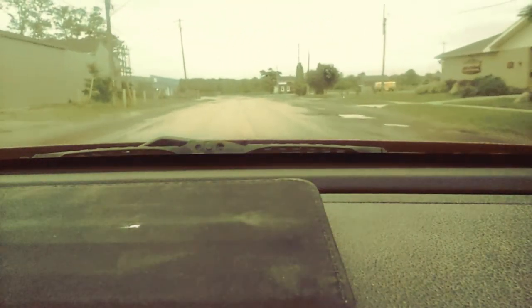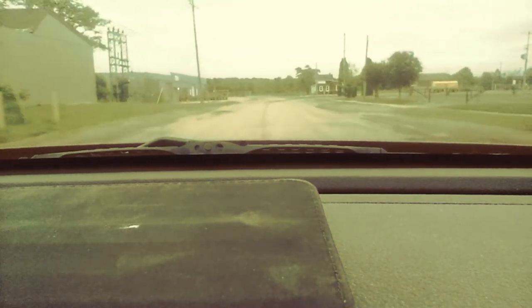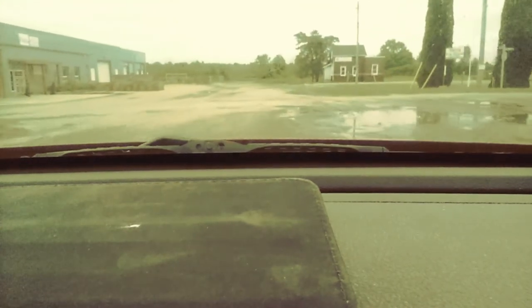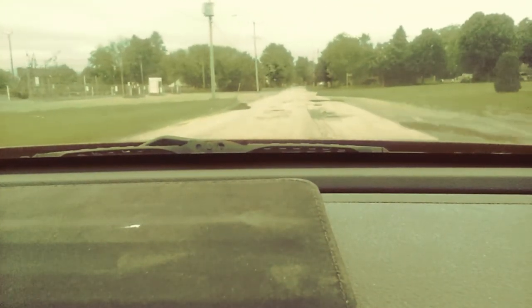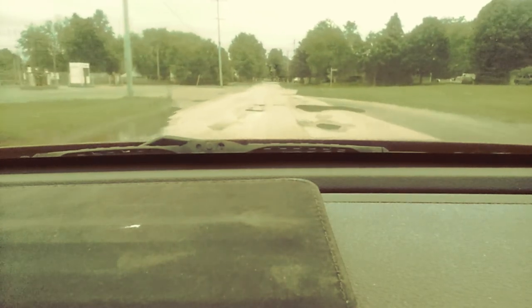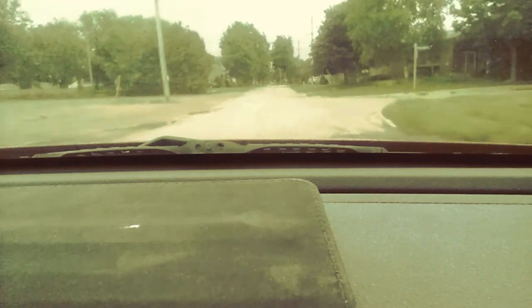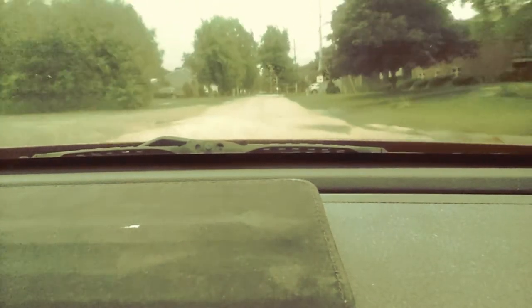Looks like I'm gonna go this way. I don't know if it's on anymore, but we'll see after. This here is an old train station. Part of an old train station over there. This is Goderich, Ontario.